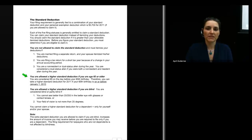You are considered to be 65 on the day before your 65th birthday. Therefore, you can take a higher standard deduction for 2011 if your 65th birthday is on or before January 1, 2012. You are allowed a higher standard deduction if you are blind. You are considered to be blind or partly blind if you cannot see better than 20/200 in the better eye with glasses or contact lenses, or your field of vision is not more than 20 degrees.